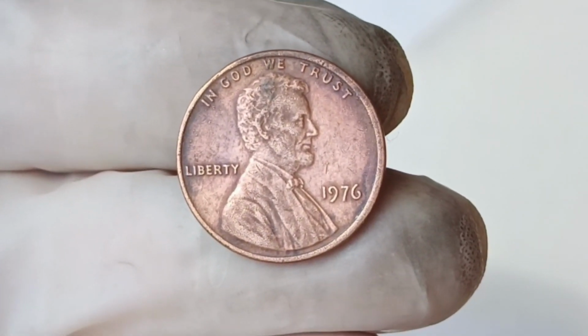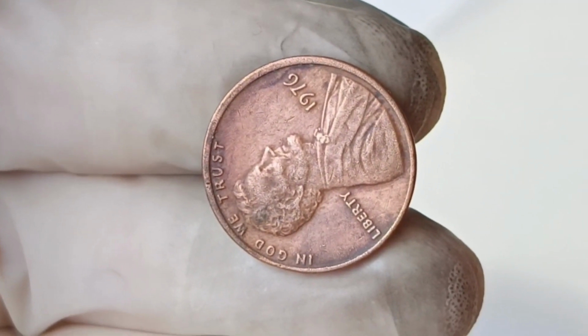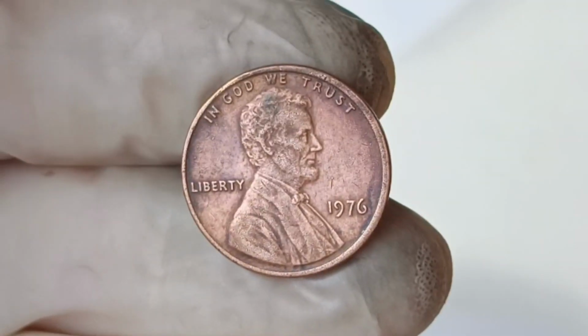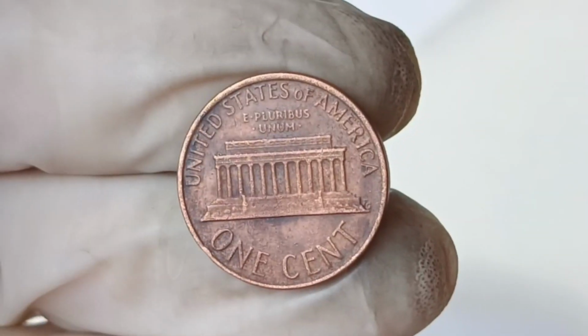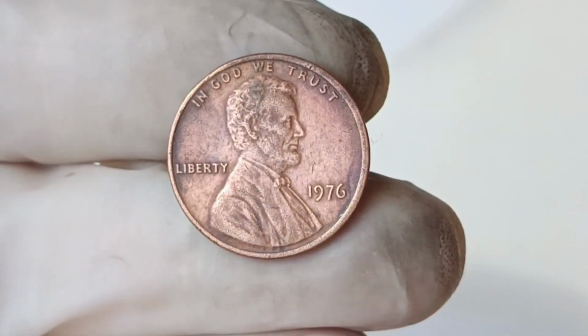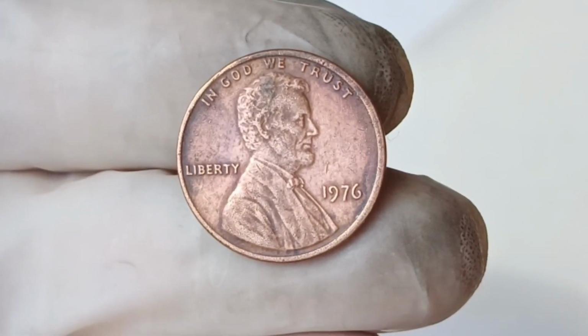In 1976, to mark the 200th anniversary of the United States, the government released special bicentennial coinage. This included the quarter, half-dollar, and dollar coins, all sporting a new reverse design celebrating the nation's freedom. However, the 1-cent coin didn't receive a commemorative redesign. But here's where things get interesting. Not every 1976 penny was made exactly the same.